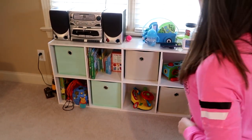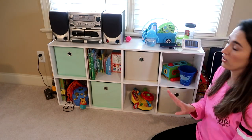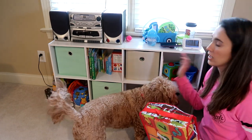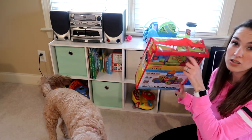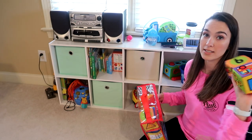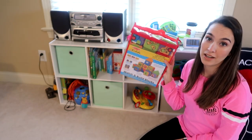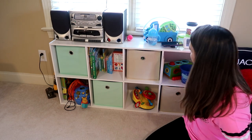Moving on to our storage area for the majority of his toys that we play with in the playroom. We have right here in between the organizer and his chair, this is the Melissa and Doug match and build blocks. These are soft blocks. He's been playing with this since he was itty bitty. Now he's starting to say what's on the blocks, before and after, find the number, things like that. We love to build towers, kick them down. That's our favorite thing to do. So I like to have this easily accessible right there.